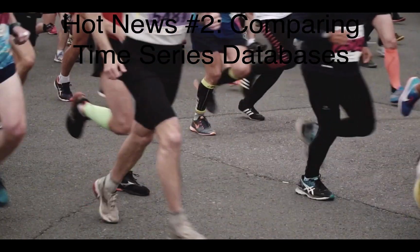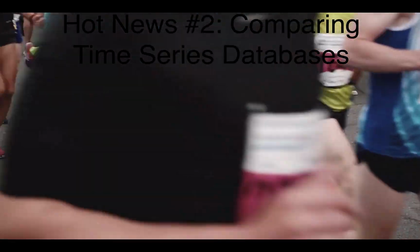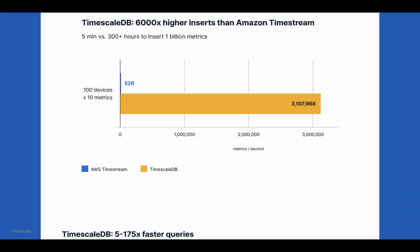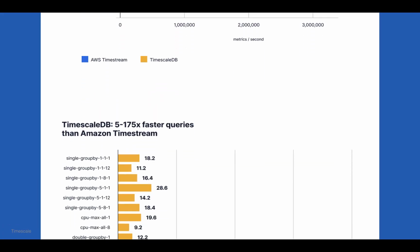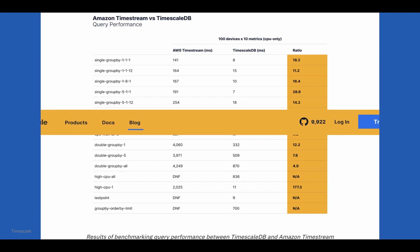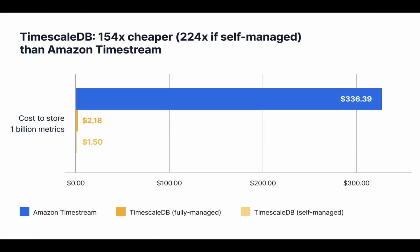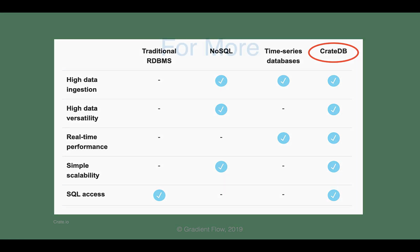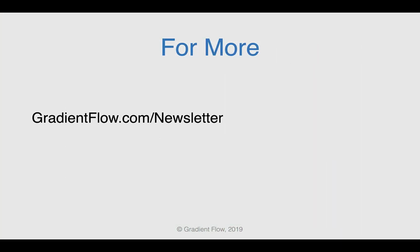Two open-source vendors recently compared their time series databases with their competitors. TimescaleDB measured itself against Amazon Timestream and found that it significantly outperformed Amazon Timestream in insert and query performance as well as cost. CrateDB measured itself against traditional RDBMS, NoSQL, and time series databases. CrateDB excelled at handling huge amounts of time series data. See Gradient Flow newsletter number 24 for more.